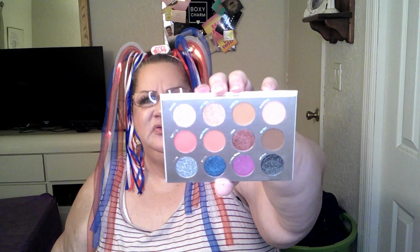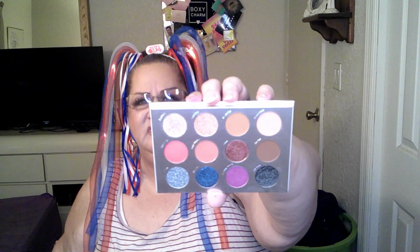Now there is a name written beside each shade right here in the upper right hand corner of each shade, but I doubt that you're going to be able to get into it. And look at those colors. Aren't they just so pretty? Now this one, this one, this one, this one, this one, and this one are all shimmers. This and this are mattes. So we've got Euphoric, Pure Bliss, Photo Op, Dreamland on the top row.